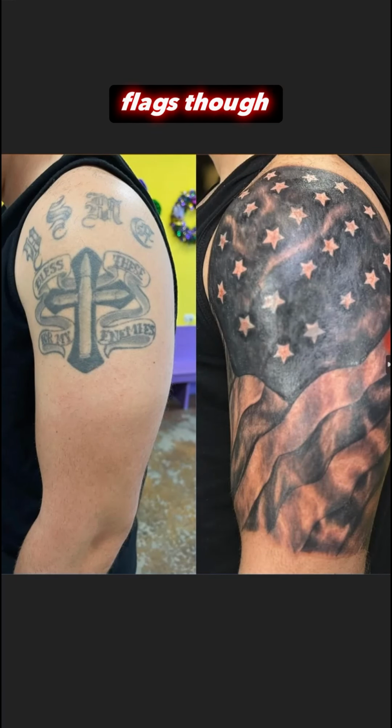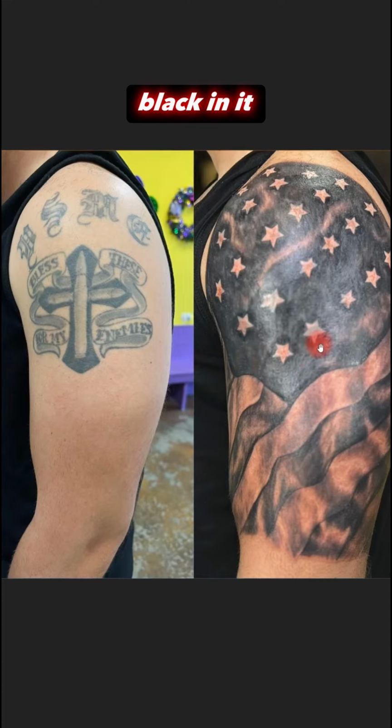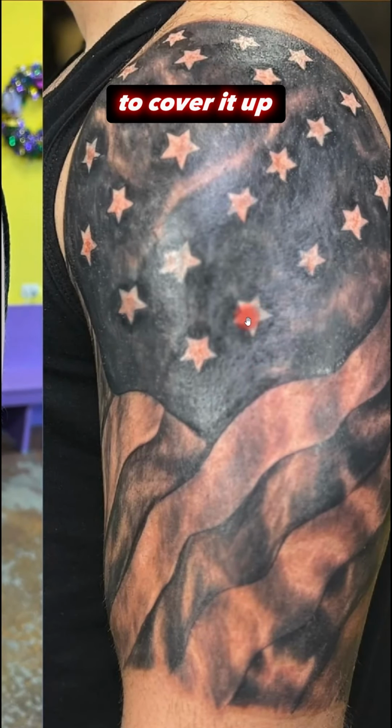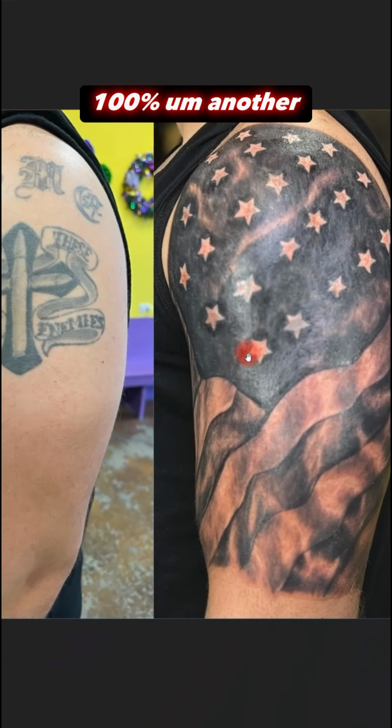I saw a couple of flags in his portfolio that were just haggard. Trust me, guys, if you have a cover-up that's really dark like this, with some heavy black in it, don't try to use white stars to cover it up, because it'll be pretty obvious when it's all said and done. That black is going to shine through 100%.